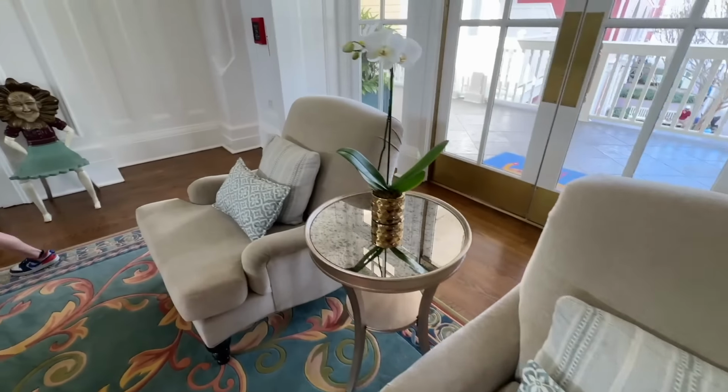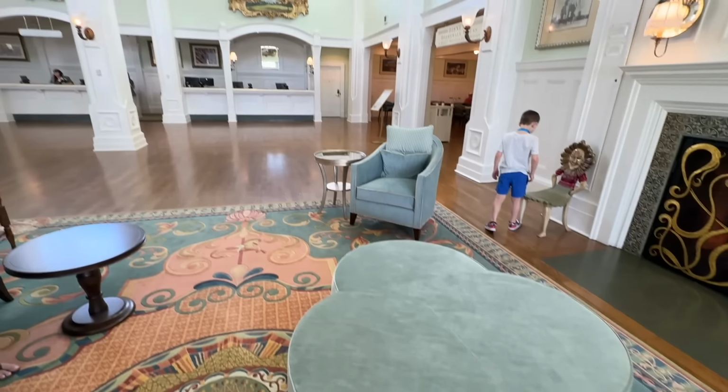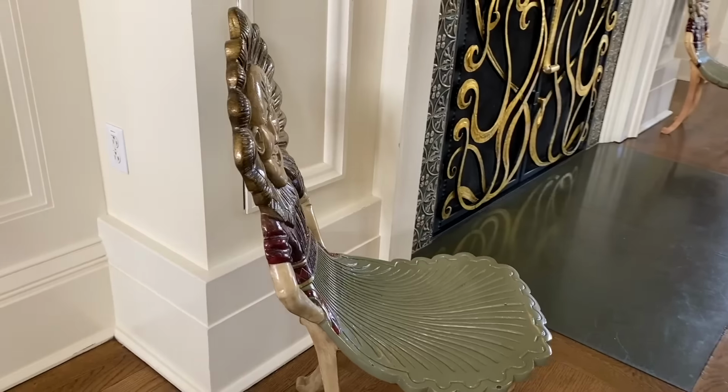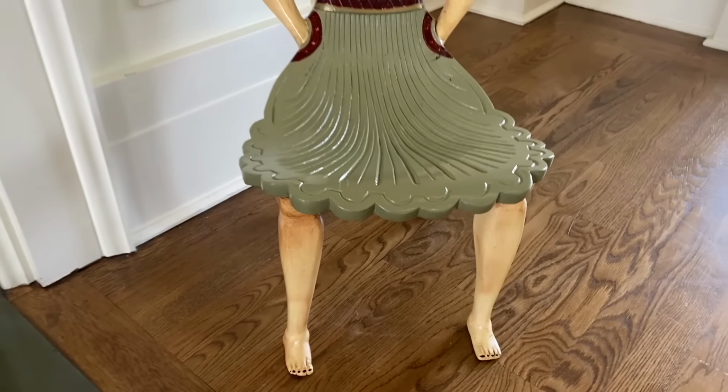I don't know. Now, why do these chairs exist? Okay, great question. They actually do serve a theming purpose. The unsettling little people are cast from 19th century carousel seats, which used to give nannies a rest while the kids went for a spin on the merry-go-round. And so they do fit the boardwalk theme.